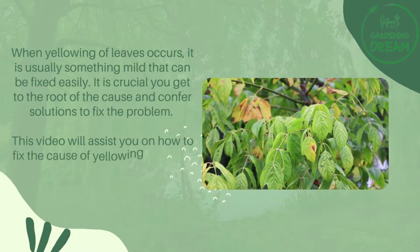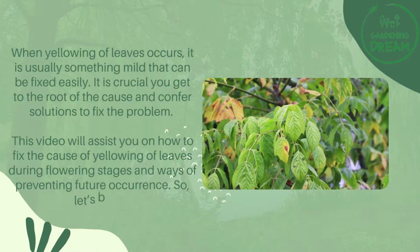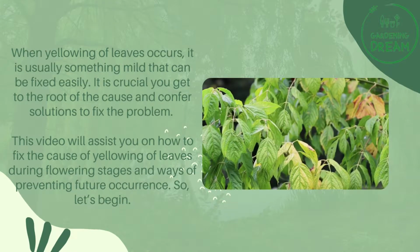This video will assist you on how to fix the cause of yellowing of leaves during flowering stages and ways of preventing future occurrence. So, let's begin.